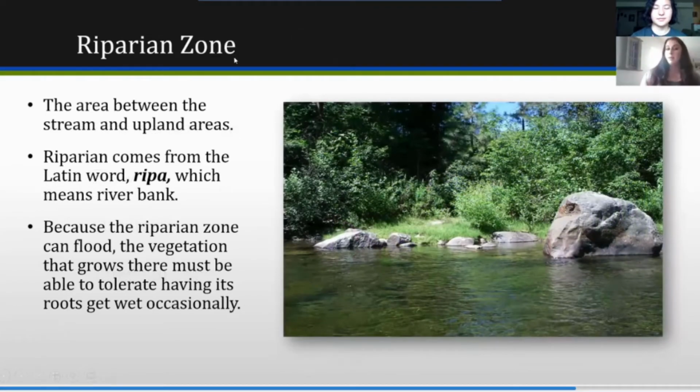So we did talk about the riparian zone a teeny bit, but let's dive a little bit deeper into the riparian zone. Basically, this zone is an area between the stream and the upland areas. So it's adjacent to both of those. And riparian actually comes from the Latin word ripa, which means riverbank, which is really cool. Obviously it shows how that word got created.